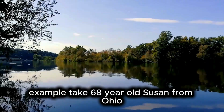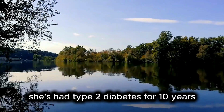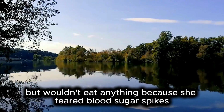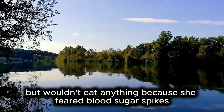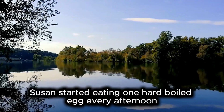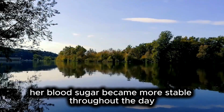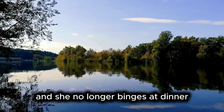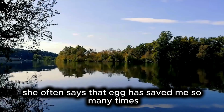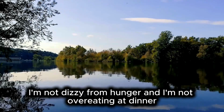Example: take 68-year-old Susan from Ohio. She's had type 2 diabetes for 10 years and used to get ravenous by 3 or 4 p.m., but wouldn't eat anything because she feared blood sugar spikes. After her doctor's advice, Susan started eating one hard-boiled egg every afternoon with a glass of warm water. Her blood sugar became more stable throughout the day, and she no longer binges at dinner. She often says, "That egg has saved me so many times. I'm not dizzy from hunger, and I'm not overeating at dinner."